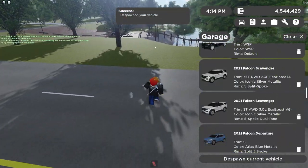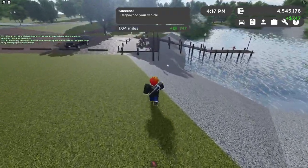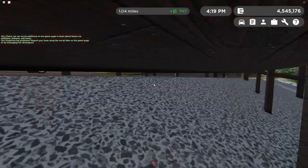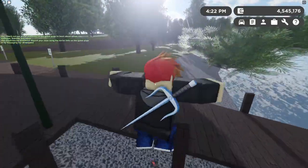All right, guys, I found a place where I want to hide. I'm gonna hide under this little deck here. We might as well. To be honest, it's not a bad hiding space. I don't think anybody's gonna be able to find me here. To be honest, I'm gonna ragdoll as well.